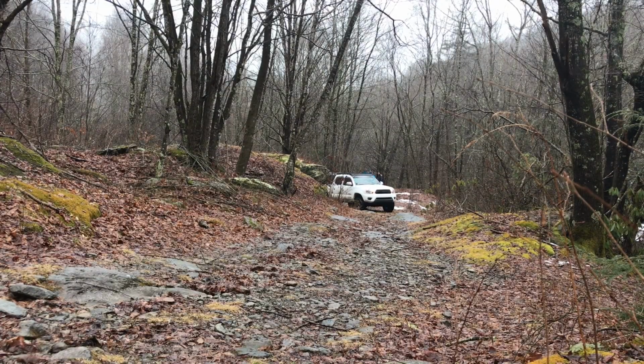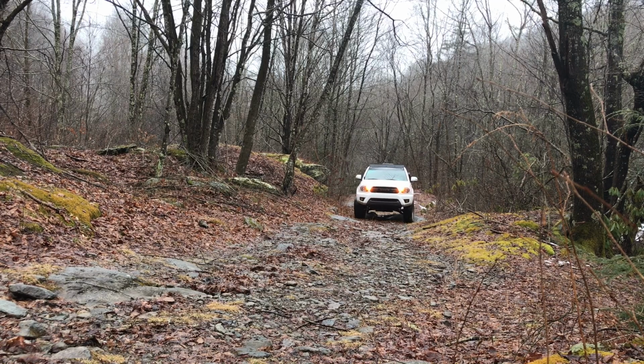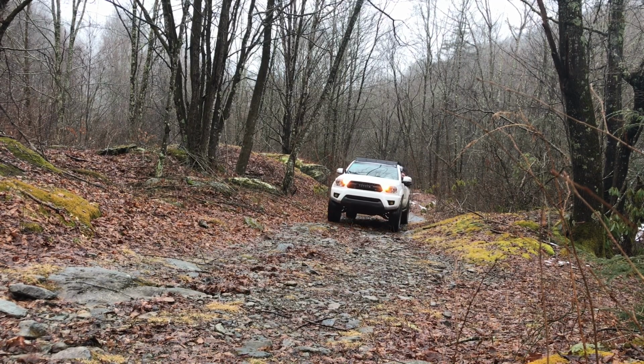We drove up this trail, and it just ended up being really cool. Of course, video never does any off-roading justice, but it was a little slick, a little rocky, coming up in here. But this little road took us up onto the national forest property boundary, so we knew we'd be safe to camp there.